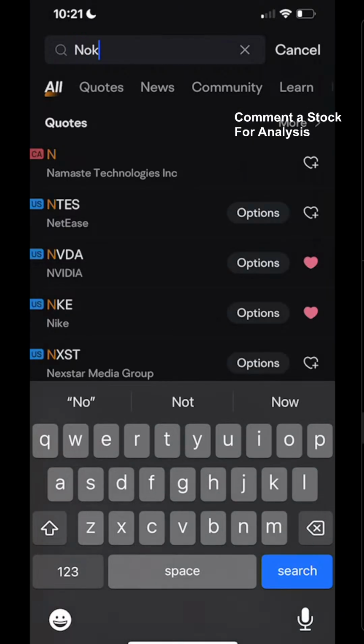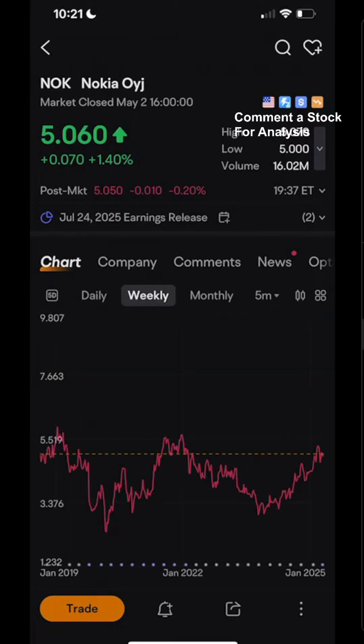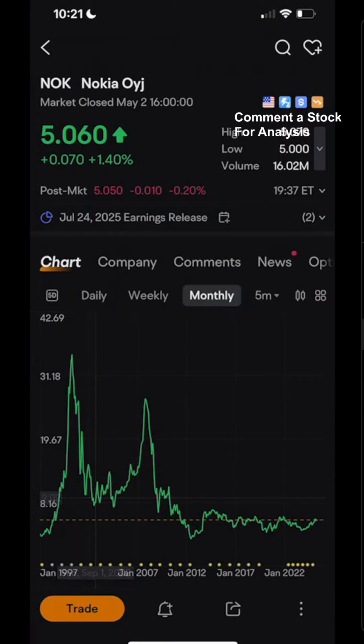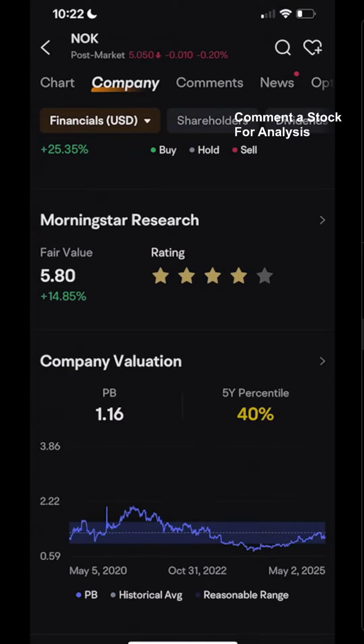Someone said NOK. Is that Nokia? Wow, yeah, dude. I didn't even know Nokia was public, so check that out. So unfortunately, Nokia, yeah, their stock was way higher back in the year 2000. They were like 4 or 5 times higher than where they are now. But the stock has done pretty good the past year. If you check that out right there.